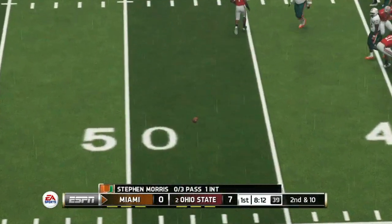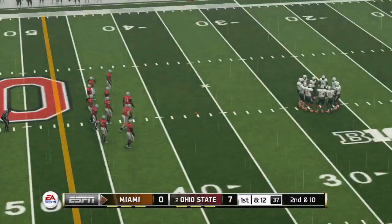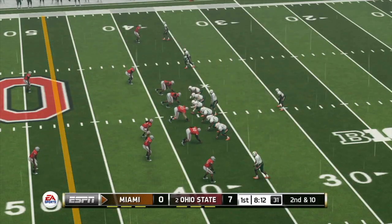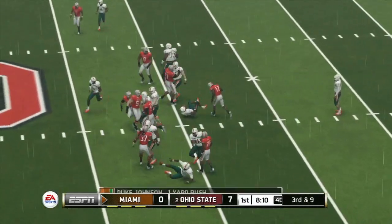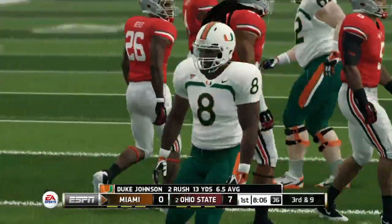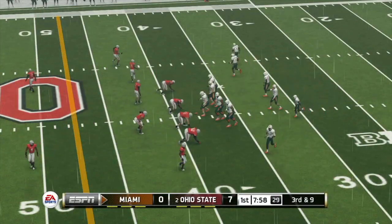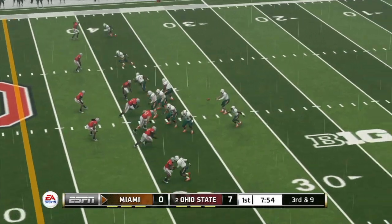Release, tight end, incomplete. The defense got some pressure and forced a bad pass. I think they've been a little bit more aggressive here with their pass rush, and that time it paid off with an incompletion. From their own 37-yard line, second down. Tackle around the 38-yard line. This crowd is going absolutely crazy.